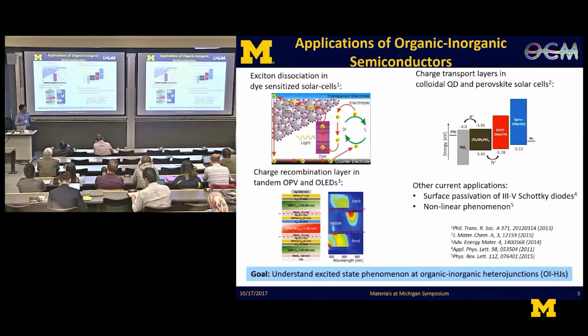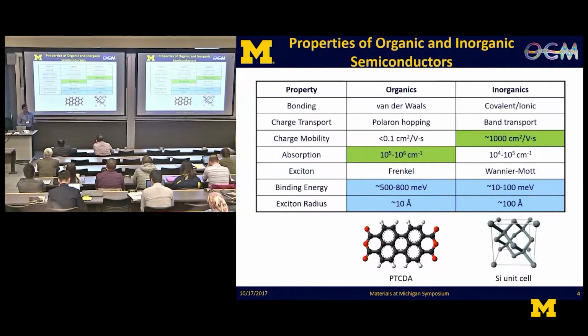And further, there has been some preliminary work on surface passivation of III-V Schottky diodes and nonlinear optical phenomena observed in hybrid semiconductor systems. So my goal in this work is to understand excited state phenomena in organic and inorganic hybrid semiconductors and to apply them to advance optoelectronic devices.